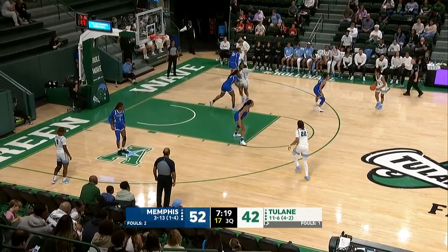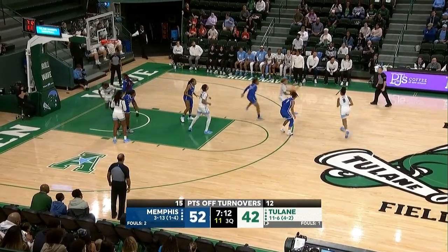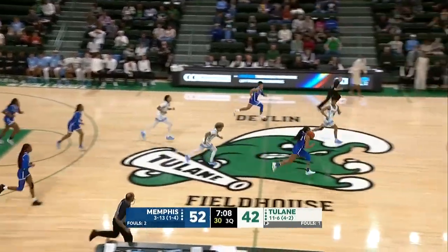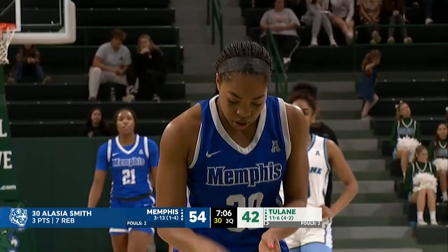Back to a 10-point game just like that. 14 Tulane turnovers have led to 15 Memphis points. Sneed for Keene, and that's a bad pass. Memphis 2-on-1. Smith to the rim. Put it in with a foul. Smith right back to the free throw line.